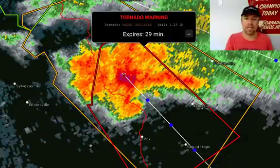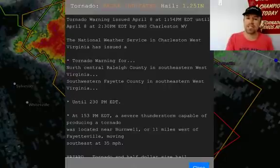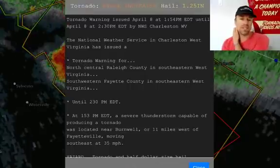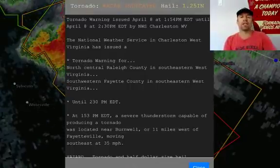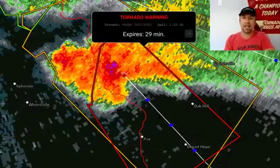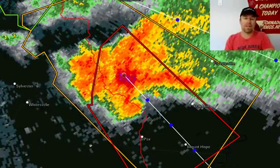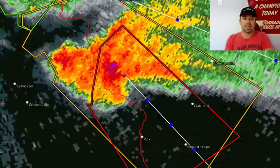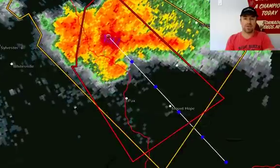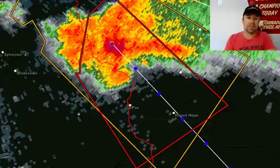Again, this tornado warning expires in about 29 minutes. It's in effect for north central Raleigh County in southeastern West Virginia, southwestern Fayette. At 1:53, about 7 to 10 minutes ago, the tornado was located near Burnwell, or 11 miles west of Fayetteville, and it is moving off to the southeast at 35 miles an hour. Definitely a storm to keep an eye out. A lot of precipitation in the wake of this mesocyclone too. So this is the first tornado warning of the day, and it is in a bit of a surprise location here, right in the middle of West Virginia.